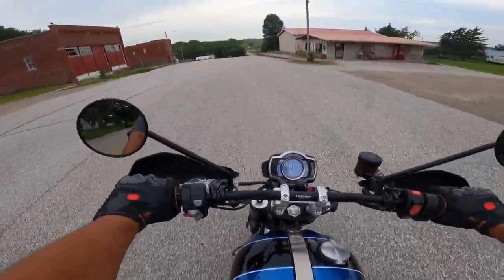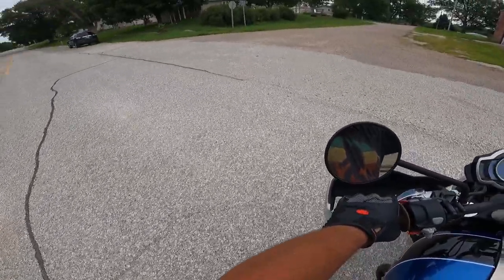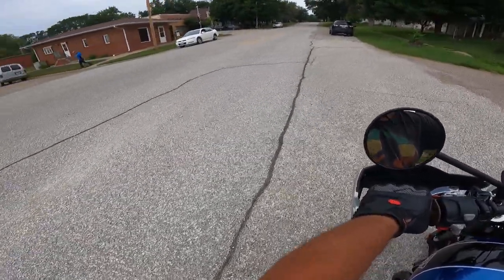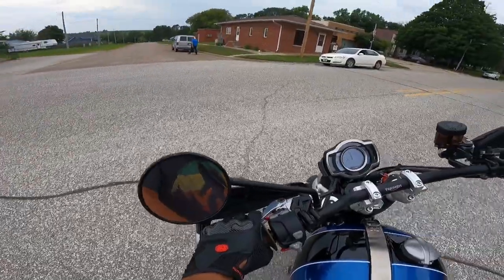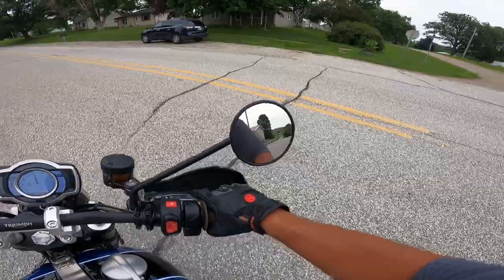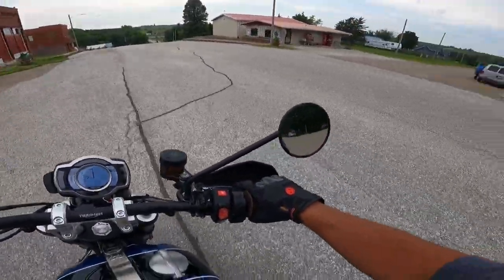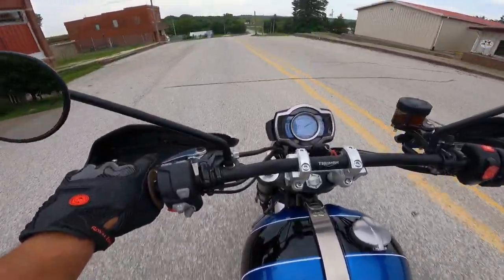Let's see if we can spin around in a circle here. A lot of natives around, so we've got to be a little friendly. A lot of gravel on the road right there. Good grief. It is a long wheelbase and it is a tall bike. And boy, does it have the juice.